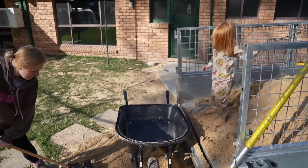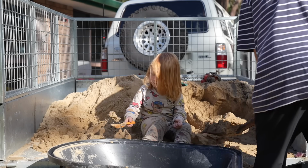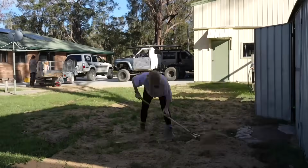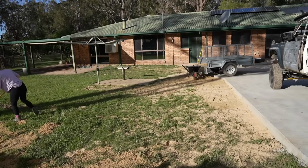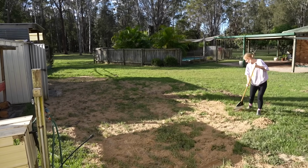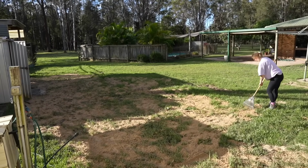Time to move some more sand. That's all this area here covered in sand. I'm not sure what it'll do, but hopefully it helps. At least the ground's mostly back to even now. We just got to finish smoothing it off, and that'll hopefully help make this area a little bit less wet because the sand will help absorb the water out quicker than the mud.